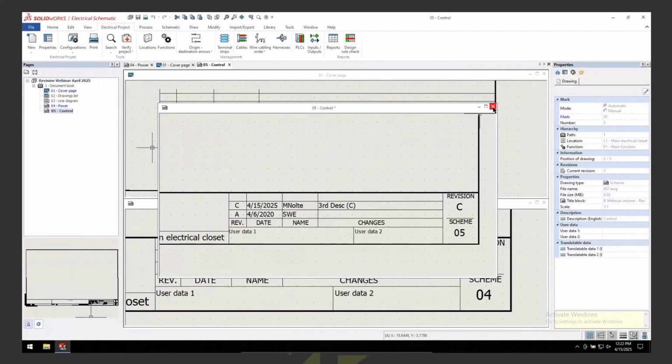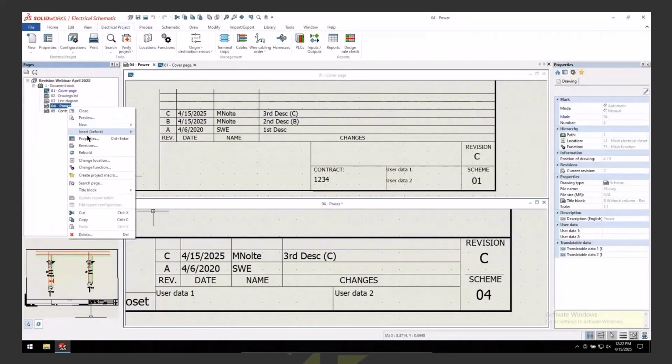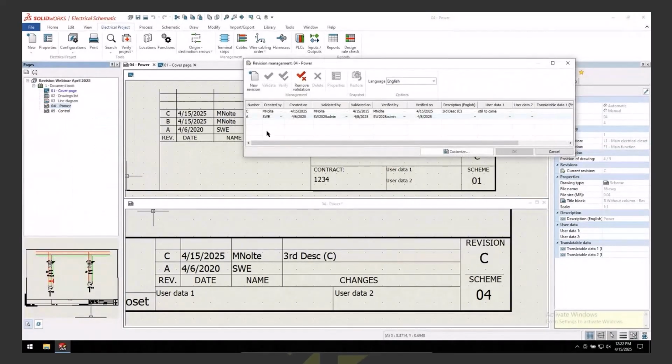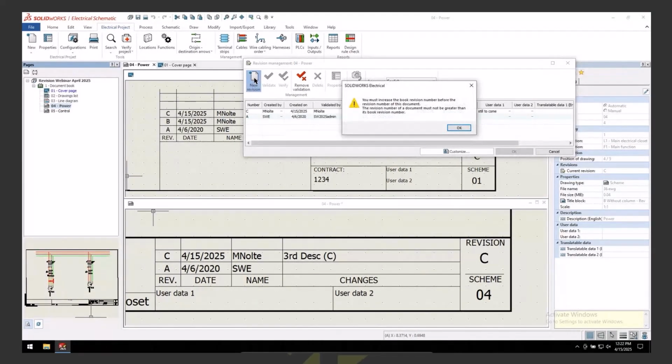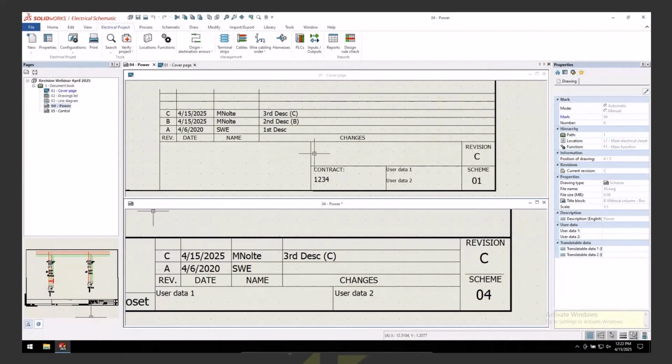Okay. If I did try to take the drawing to D, going back to what I was talking about a little bit ago, if I tried to do a new one, it lets me know I can't increase it beyond what the book revision is at. So we have to do the book first, and then we do the drawings. Okay. So why is that occurring? What's going on here? Let's take a look at the meat of each of these pages.